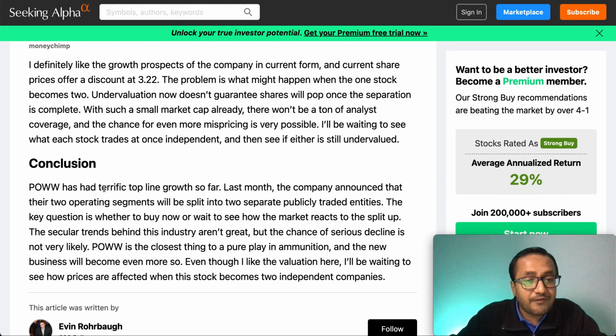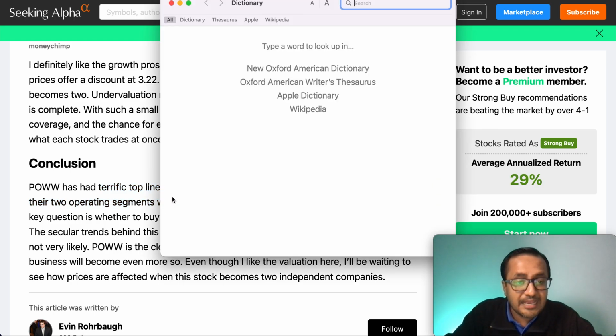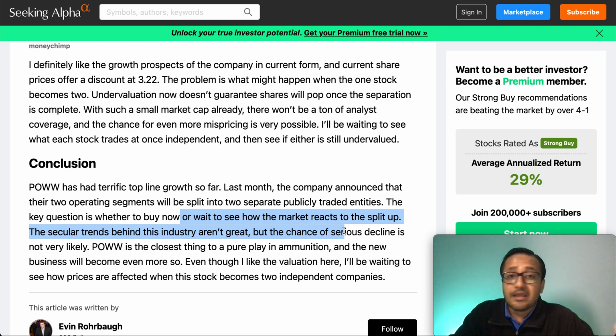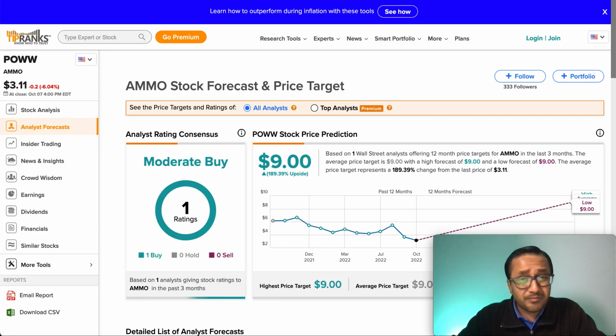Conclusion is they have a terrific top line growth so far. Last month, the company announced that they'll be splitting into 2 operating segments, which will be publicly traded entities as well, which is once again a great thing. Key question is whether to buy right now or whether you're interested in buying both the segments. But in my opinion, there is a great future. Don't forget the price prediction, $9 from $3.